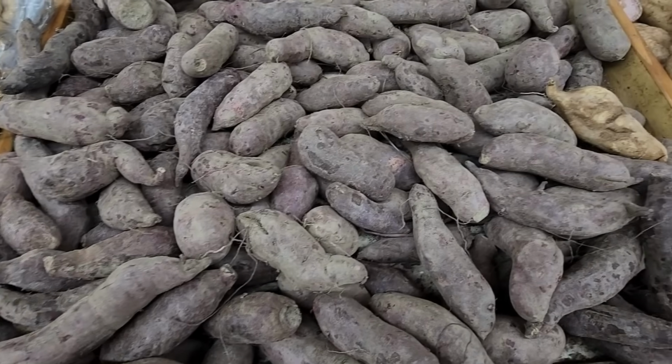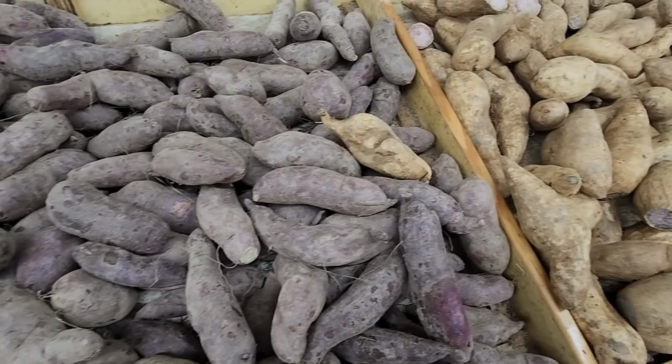I especially love purple fleshed sweet potatoes like Okinawan purple because they have higher concentrations of nutrients and antioxidants when compared to the regular orange ones.